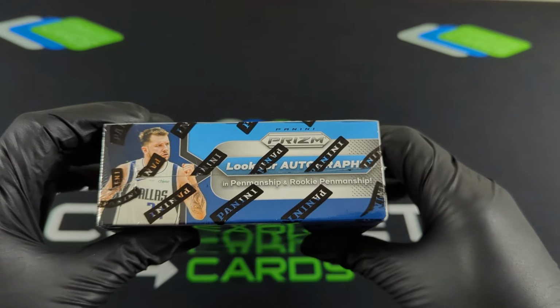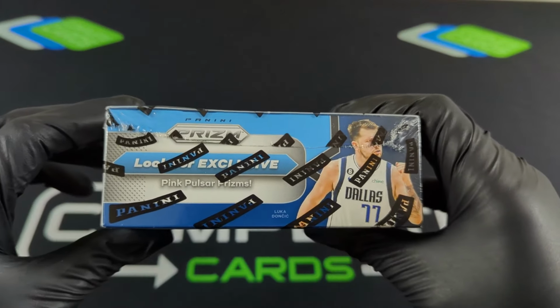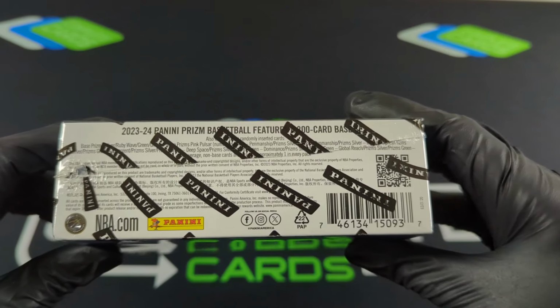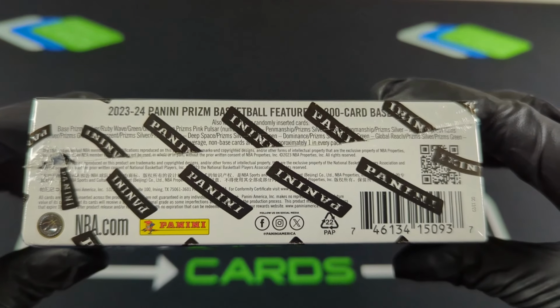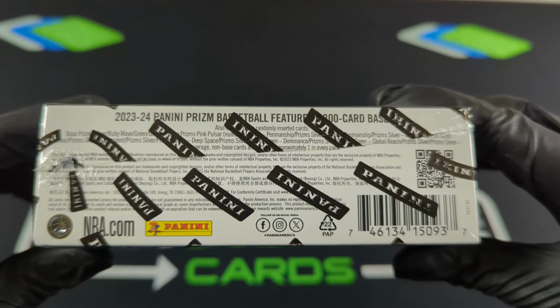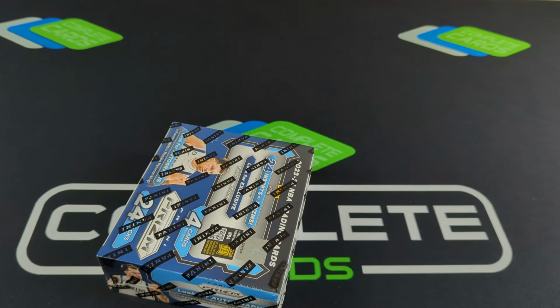Now we can pull autos in this box. Hopefully we can pull a silver on Victor. There's also that Ruby Wave and a glitter. Now what we really need right now, I need everybody to focus their energy, is to pull a Victor Wembanyama glitter. That's what we need right now. Hopefully we can pull that. Hopefully we can pull an auto as well. Hopefully we got a hot box.